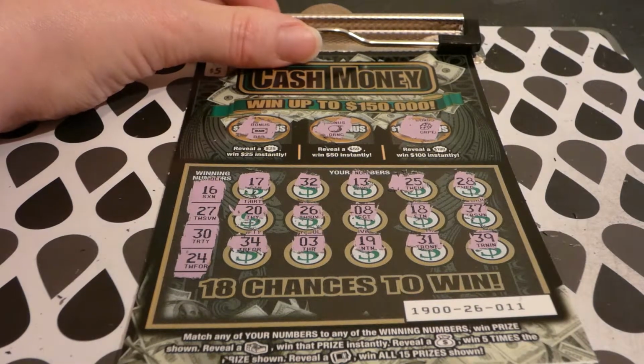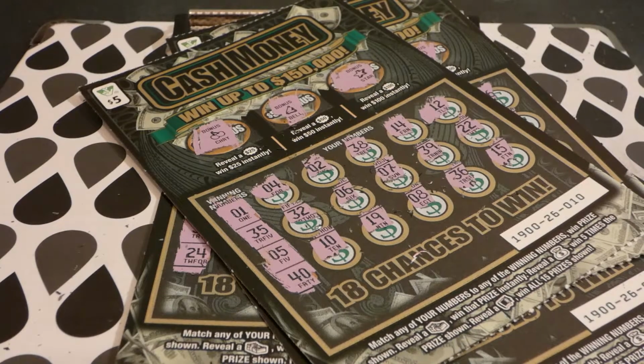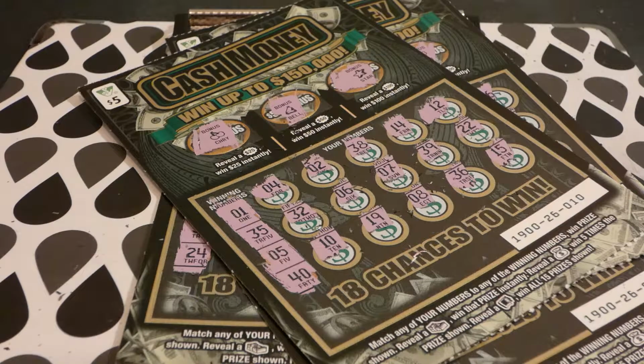So four tickets, nothing. There's $20 with no wins. I don't like it, Virginia Lottery. I like it better when I'm winning like 50s on these 5s or more.